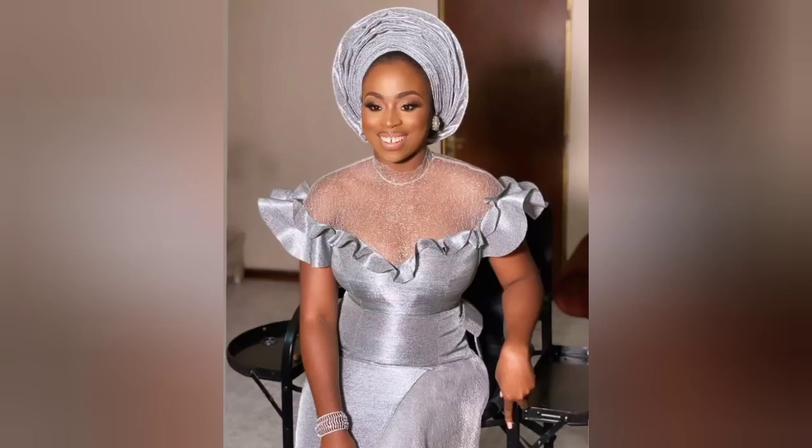Oh my god, this is so beautiful. This fabric is so cute, guys. The details are just so simple but beautiful.